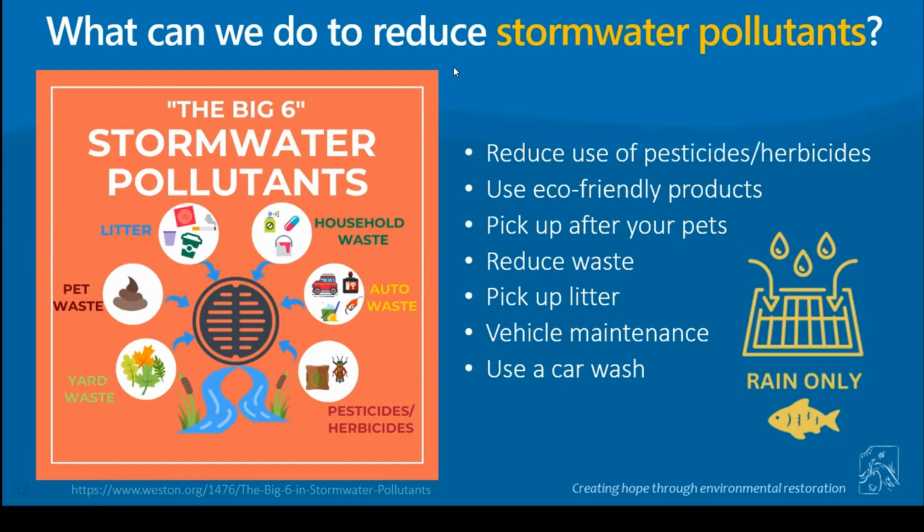So thinking about ways to reduce those pollutants from going to local waterways through the stormwater, reducing your use of pesticides and herbicides and using eco-friendly products instead. Making sure to pick up after your pets. And this also includes areas like along the trails that are adjacent to Junction Creek as well, because runoff from stormwater isn't necessarily just going into the waterways from these pipes, but also runoff on the landscape as well.